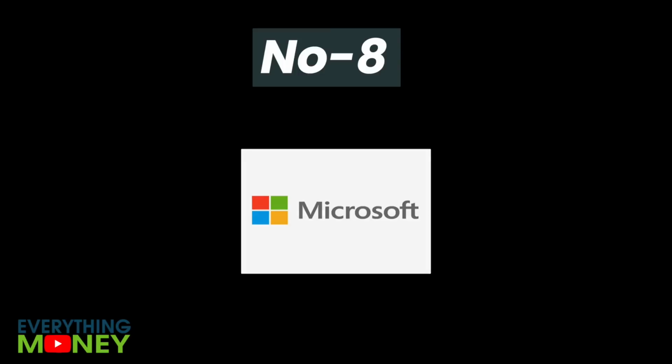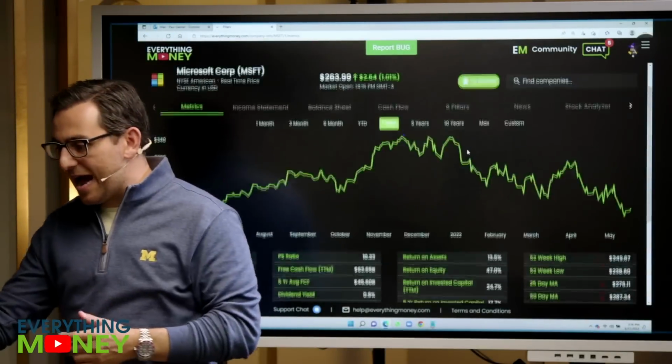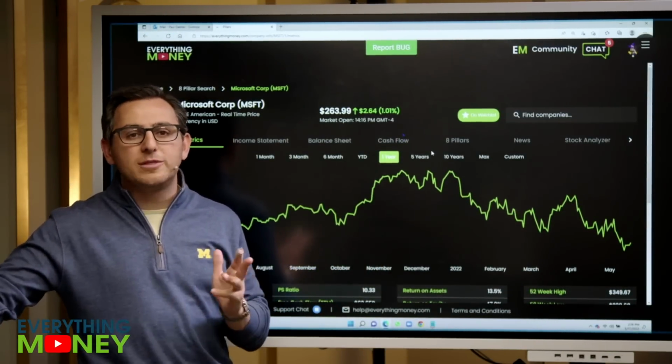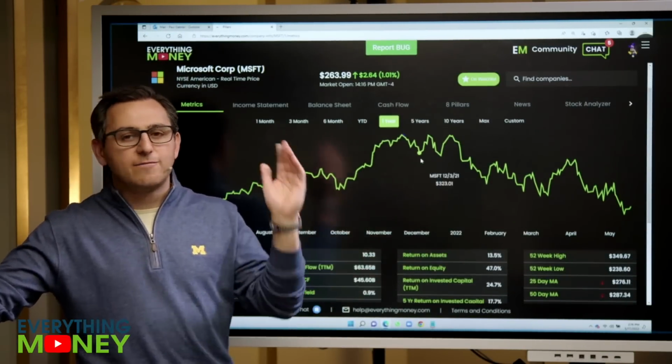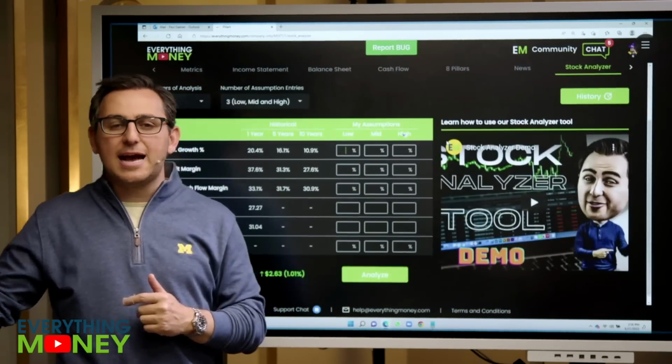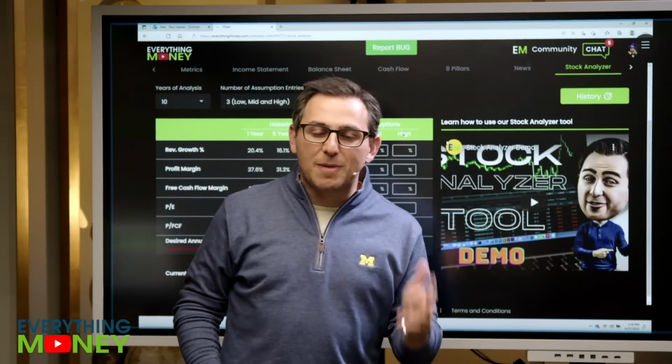Next stock, Microsoft, guys. This is a company that hit a high of 350, a low of 238. It's currently sitting at 263, all within the last year. Look at this chart. Fluctuations happen all the time. I love Microsoft. They generate tons of cash. The question is, do you buy their stock?